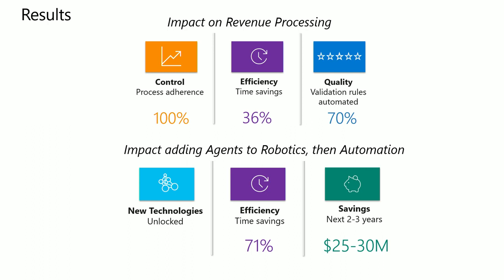And also, it's given us the opportunity to unlock new technologies. We've had the opportunity to work with the product teams, whether Dynamics 365, to do some co-development on the features that you've seen, but also with the Visio team for OCR, and with Power Automate for RPA. So a lot of learnings for both us and for the product team, given that at Microsoft, we're one of the largest customers of Dynamics 365.